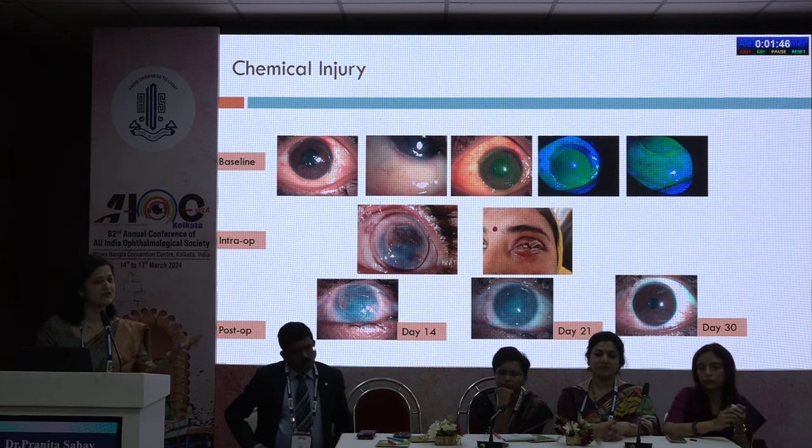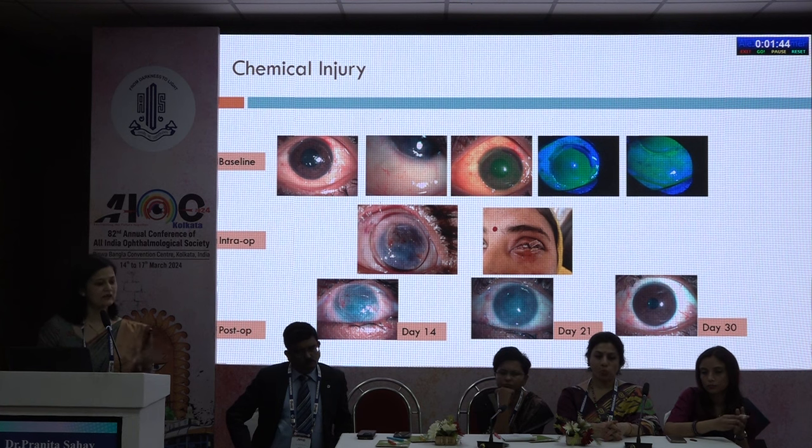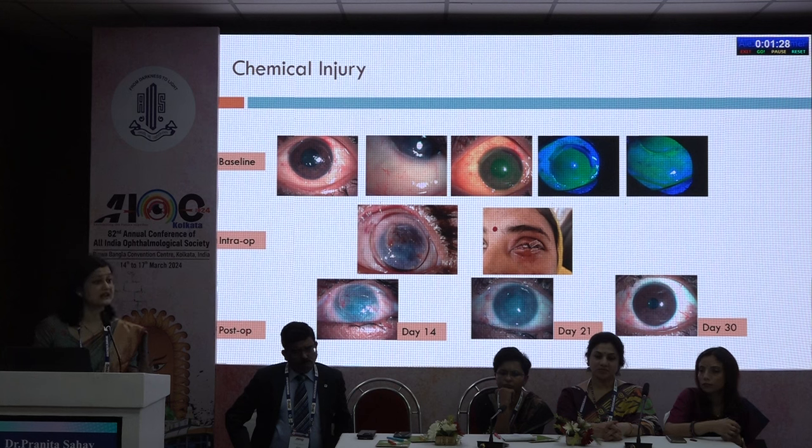You can see day 14, the AMG starts to disintegrate. Day 21, again, it is starting to disintegrate. And by 3 to 4 weeks, the AMG completely dissolves. And it has served the purpose, given you the growth factors, given the mechanical barrier, and helped the epithelialization process without any signs of limbal stem cell deficiency, which is a likely outcome if you don't treat chemical injuries in time.